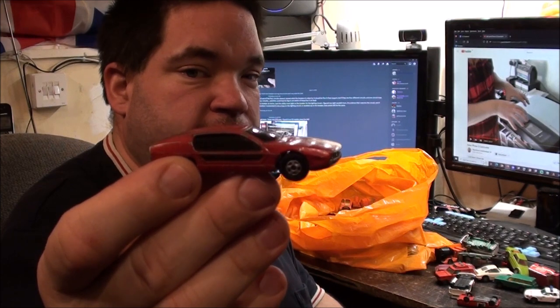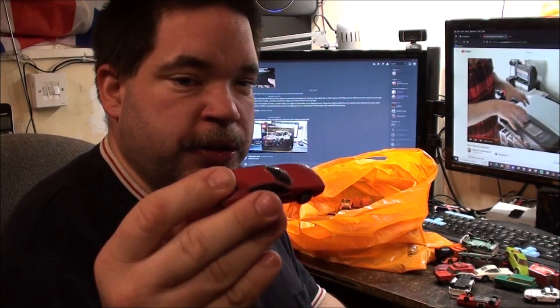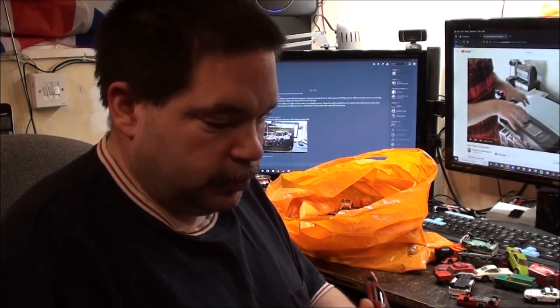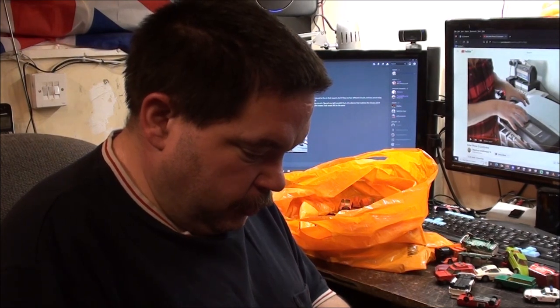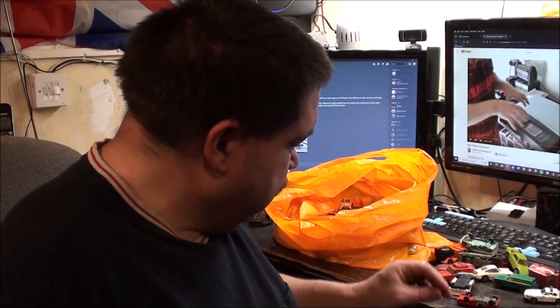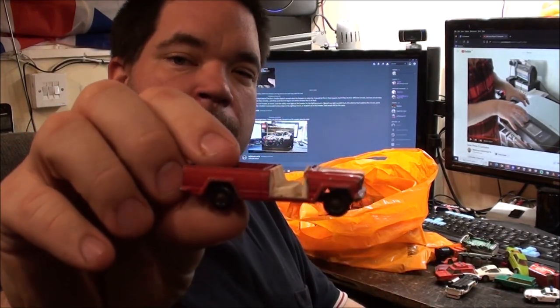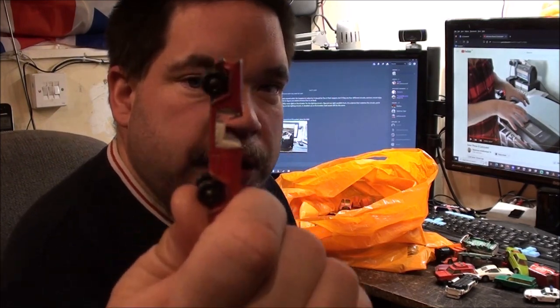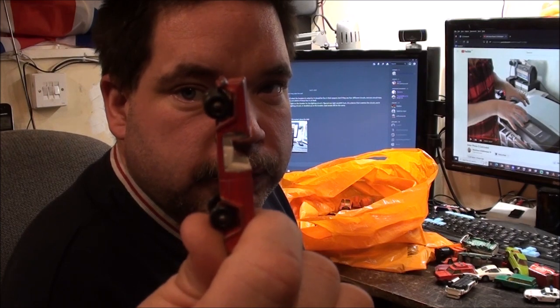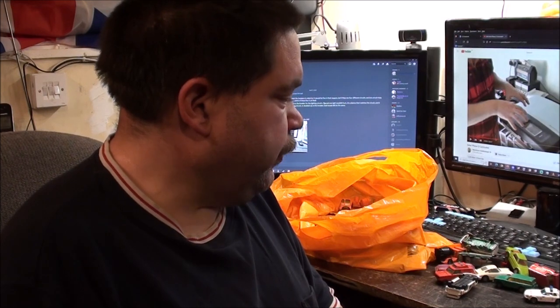There's another one, which I'm assuming was painted by the same person. Not a bad job. I actually think the black windows suit this one. So I'll probably keep that one in the collection. Yeah, it is an old Superfast though. It's got the Superfast wheels on it. It's something I bought just for the scrap box, just because it's got a good set of wheels on it. Because I haven't restored any of these regular wheels ones at all yet. I've done Superfast.